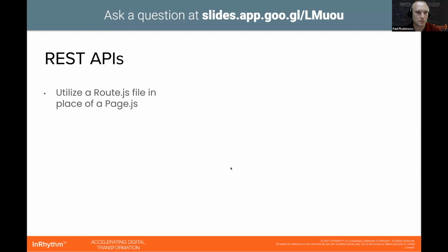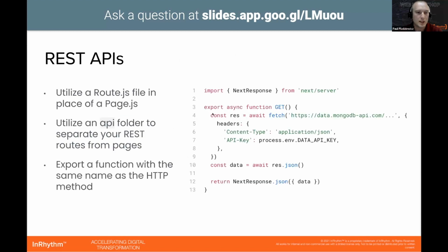REST APIs. So you can use a route.js file in place of a page.js file. These two files cannot be in the same directory. It's one or the other. So what I recommend is you use an API folder, and then the route will be /api/ and then whatever other directories you create within that folder. This is going to separate your REST endpoints from your pages. There was an API folder before Next 13.4. So if you remember that, or if you've used Next.js before, I recommend just following this convention.